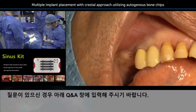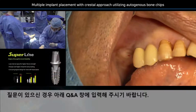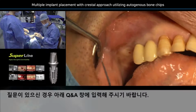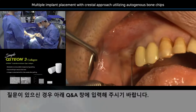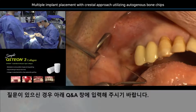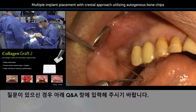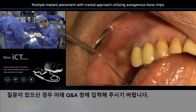So we are going to start the surgery, and the best way to start is to use a small periodontal probe to evaluate the oral cavity. As you can see, we have two spaces, and unlike the clinical photograph, we have lost a little bit of buccal bone on tooth number 17, so we may have to expect a little bit of GBR and soft tissue augmentation.